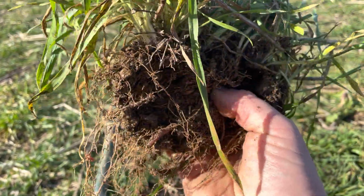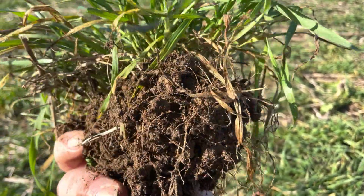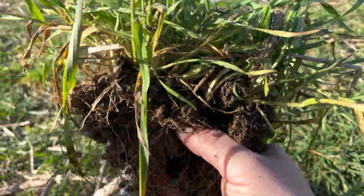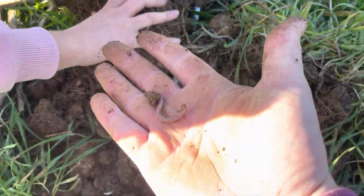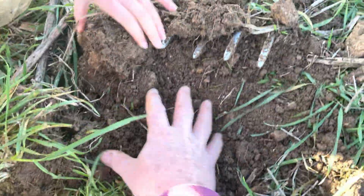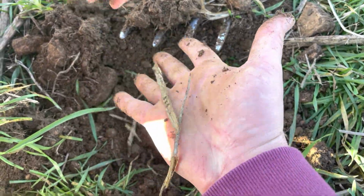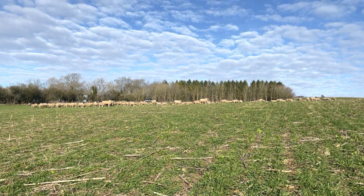So it's going to be a bit of a fine balance, I think. Nice earthworm in there. Between doing the job of the growth regulation and the disease control, and also moving them off so we don't get too much damage, too much poaching. We don't take the growing points out of these crops. Really awesome soil structure there. So this is what we're up to, and we'll update as the season progresses.